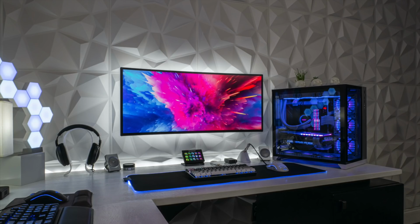Loving everything about it. Cable management is flawless. Execution, all the mounting, just the flow of everything. This is hands down a 10 out of 10.